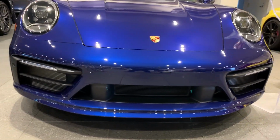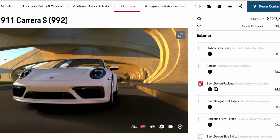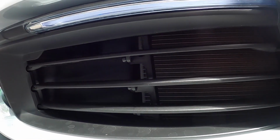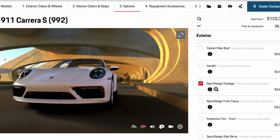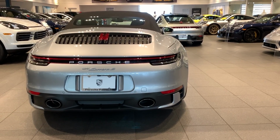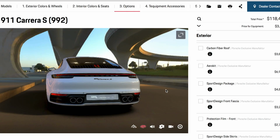And it removes the active grills that reduce the cooling into the radiators when the engine's warming up and when the air is super cold. So it does actually reduce the fuel efficiency of this car when you have the Sport Design package. It also adds the Sport Design package to the back, which is purely a matter of taste. Some people love this, some people find it too busy. As you can see, it moves the position of the license plate further up the grille.